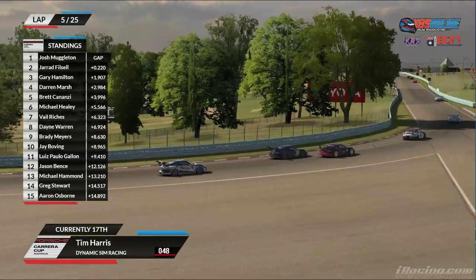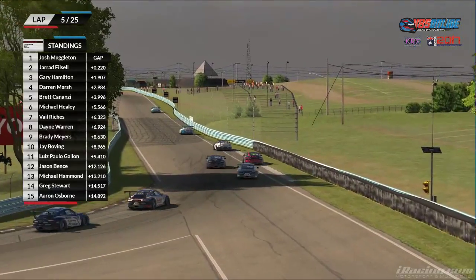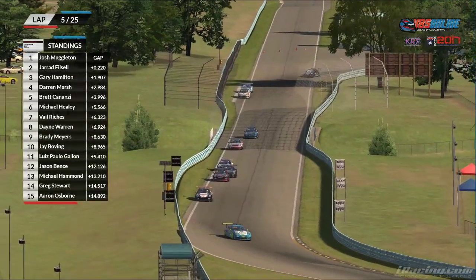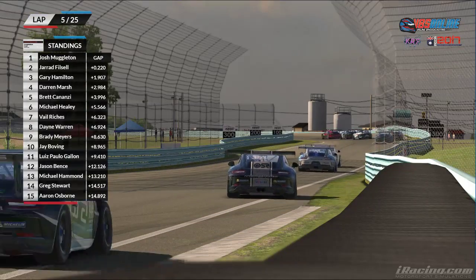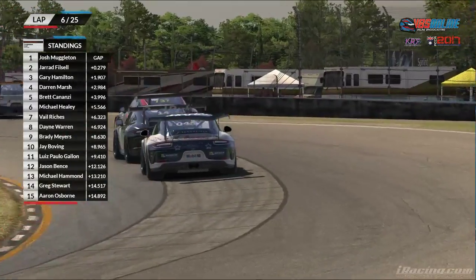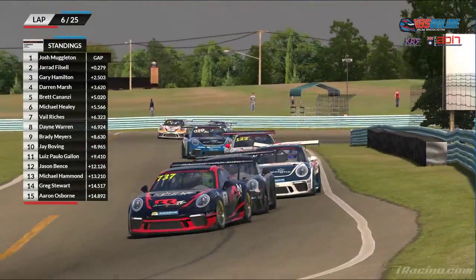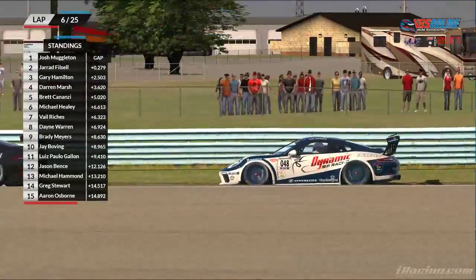He shoves the car in there. Tim Harris probably could have capitalised a little there, but he actually lunged in a little bit deep himself. But Watkins Glen's one of those tough tracks, Sam. I've always struggled here because it's one of those tracks that's really, really hard to find time.